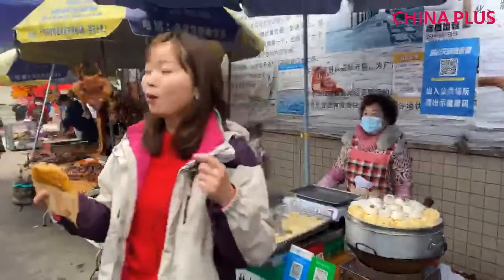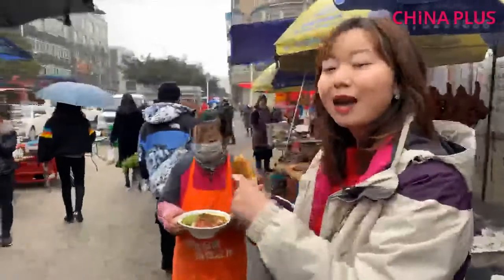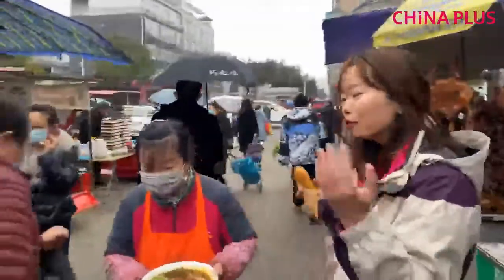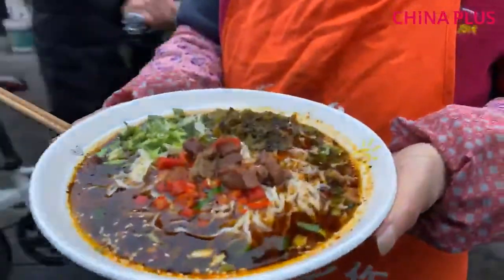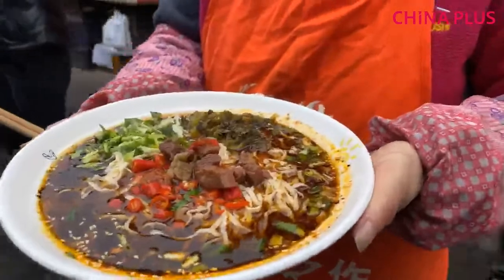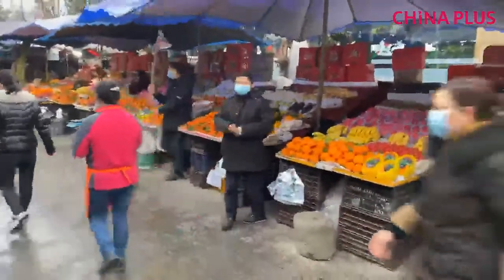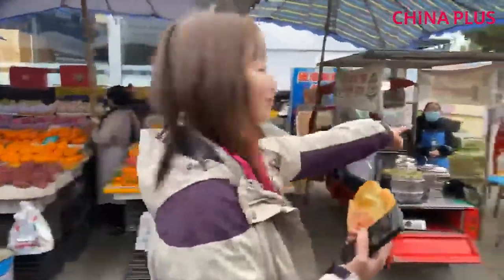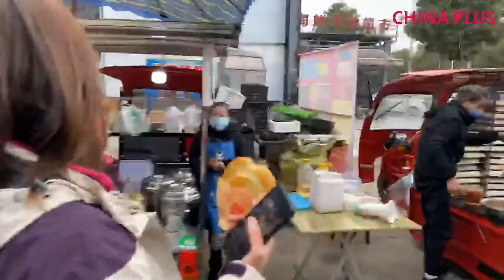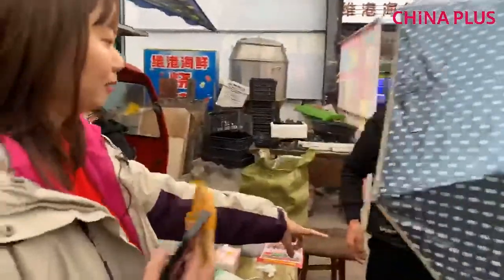I'll come back to this later on. What I wanted to show you, I don't know whether we can walk back a little bit, is a different type of tofu. Wow, check this. 阿姨，等一下，阿姨，看一下这个。Check this out. 你是在给人送这个面是吗？是的。Wow. So they have this type of very spicy noodle. Let's go have a look.